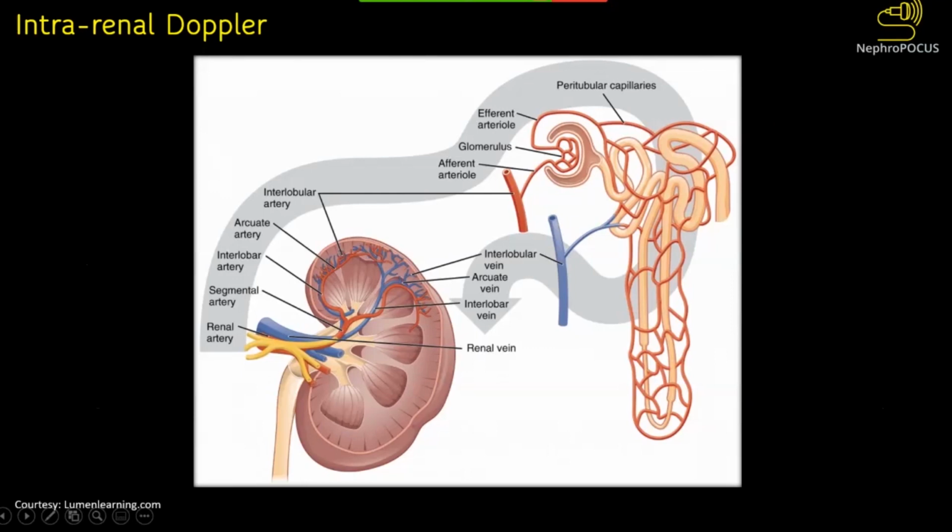And interestingly, kidney is a closed system. It's encapsulated. It's within the capsule. So when the venous pressure increases and when there is leakage from these veins and there is interstitial edema, there is increased pressure within the kidney parenchyma, and that together with pressure from the capsule will create a tamponade-like physiology. You can call it renal tamponade. So that's why measuring the intrarenal vessels will reflect how the renal parenchyma is feeling the pressure.